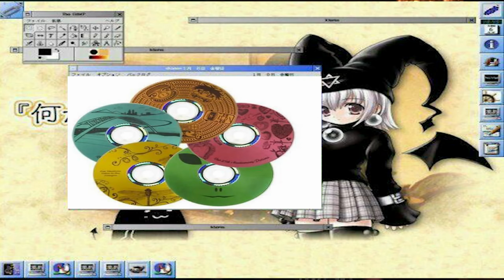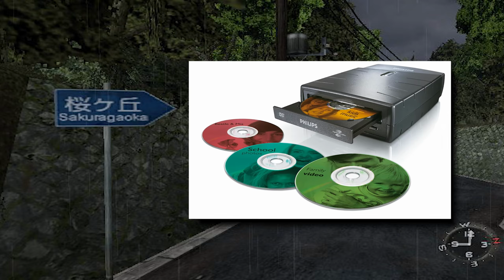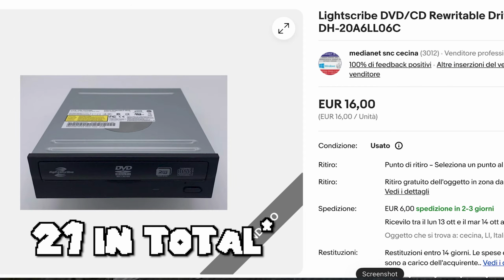And if you're lucky, you might find the colored ones, blue, green, red. They are really cool, but they are even more expensive. Second, you'll need a LightScribe compatible DVD burner like this one. Mine costs around 26 euros. I bought it on eBay.